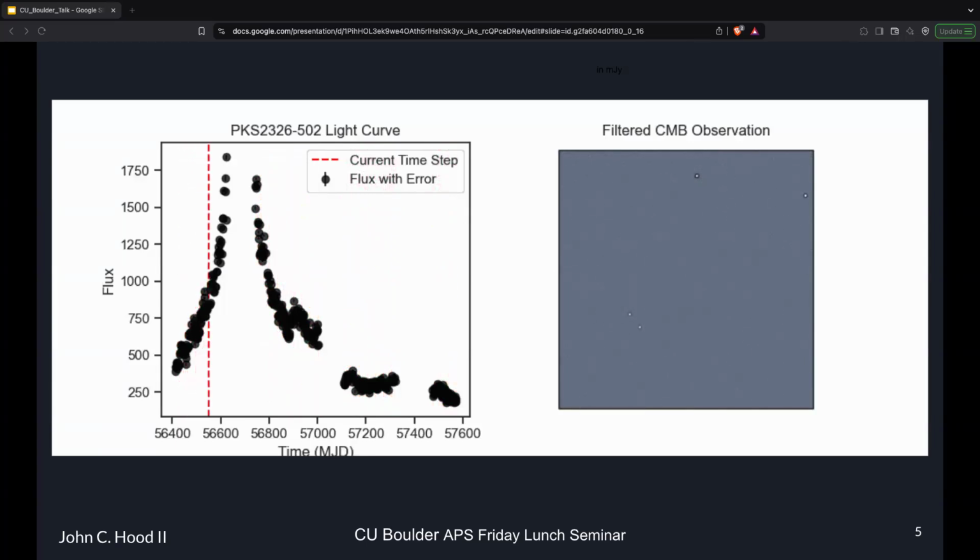Alex. What's the scale on the time down here? So the time is labeled here. Thank you for that. It is in modified Julian dates, but this is just over 4 years of time. So this is starting around late 2011, early 2012, up until 2016. And then the flux over here is in units of millijanskys.